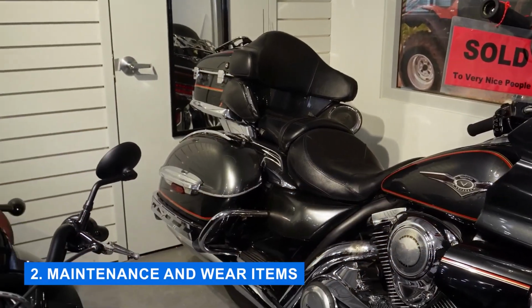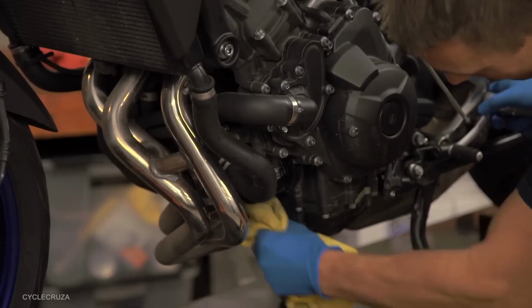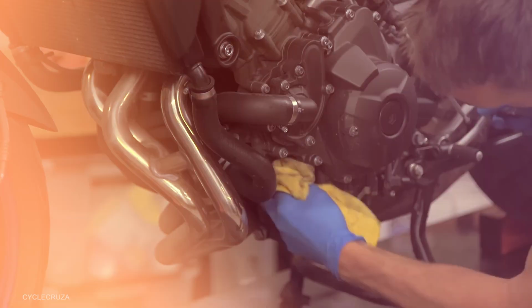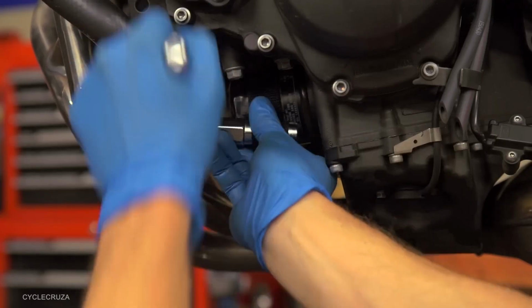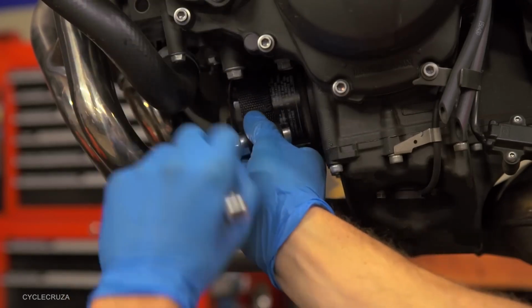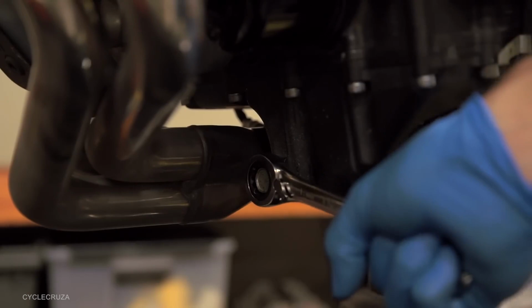2. Maintenance and wear items. Even if you're buying brand new, motorcycles are machines that require consistent maintenance, and they're not always cheap to keep running. Oil changes come more frequently than with cars, chain maintenance is a regular chore, and tires wear out faster than you'd expect. A rear tire on a sport bike might last 3,000 to 5,000 miles, and replacements, especially for high-performance rubber, can easily run $200 or more, not including installation.